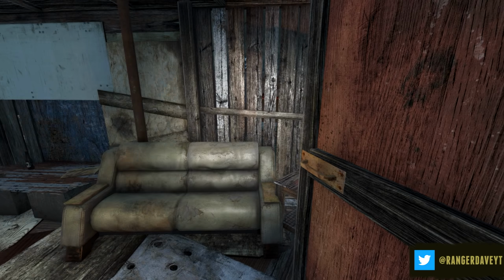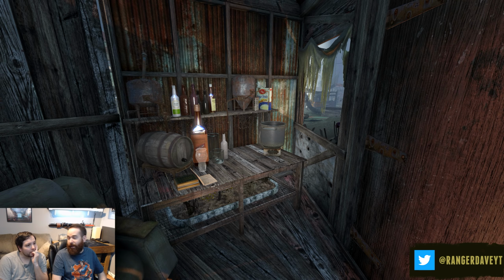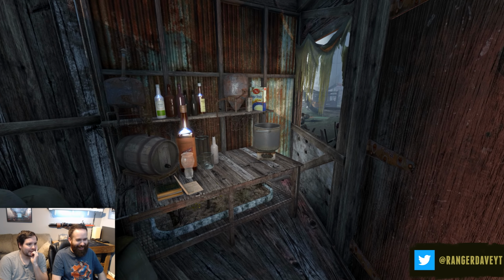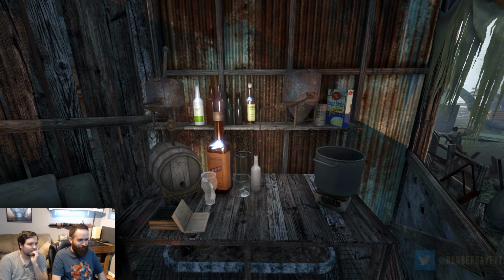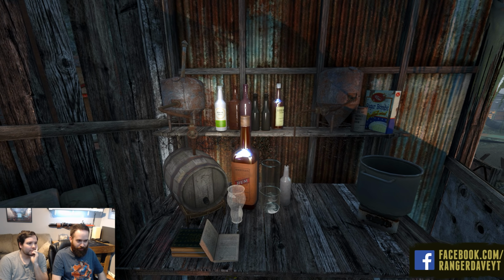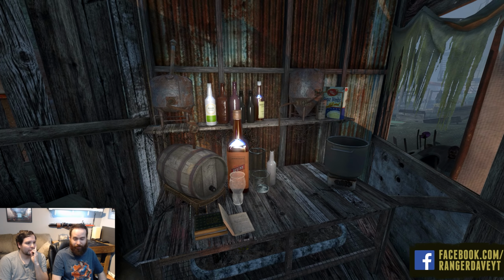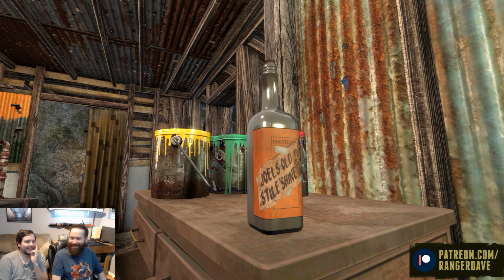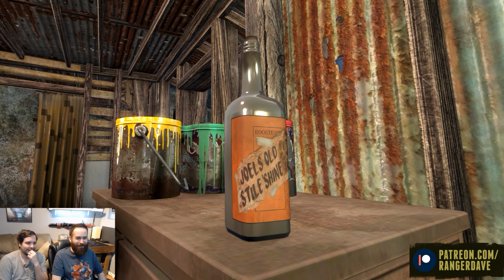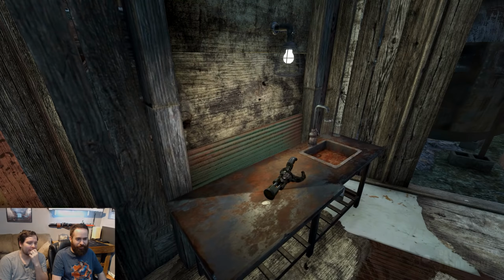March inside here. What important person lives here? Our brewmaster. That's how I call him. This guy is brewing up some moonshine. Not just any moonshine, though, because it uses that gray water as its base, because it's all the water they have down here, even out of the pump. It's labeled and bottled as Joel's Old-Fashioned Shine. Old-fashioned. We're going to see some bottles of it on the next tier as we go up.